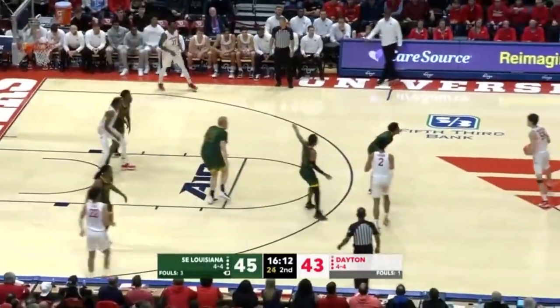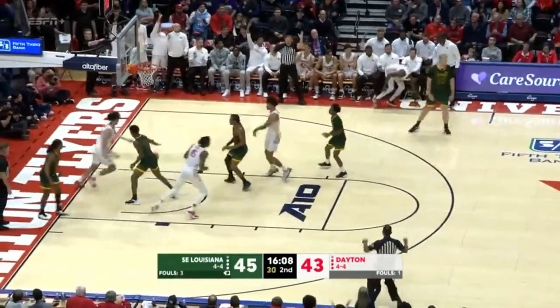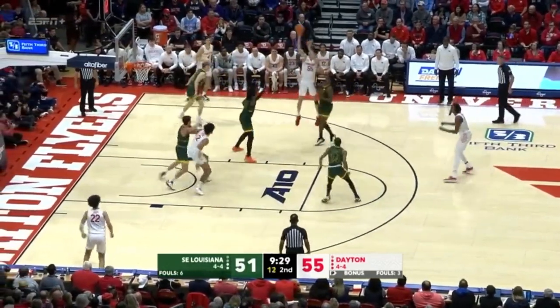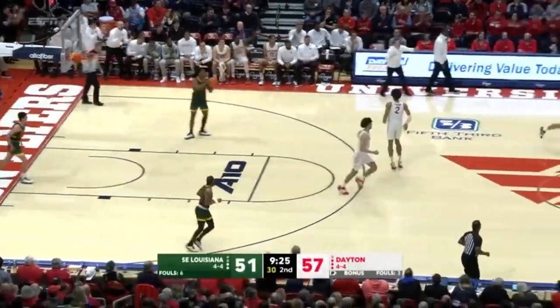Looking to push. Southeastern got back. R.J. Blankney trying to give Dayton the lead. Yes! Mike Sharavjamts, 3 for 5 today. He's got 11 now. Make it 4 for 6.